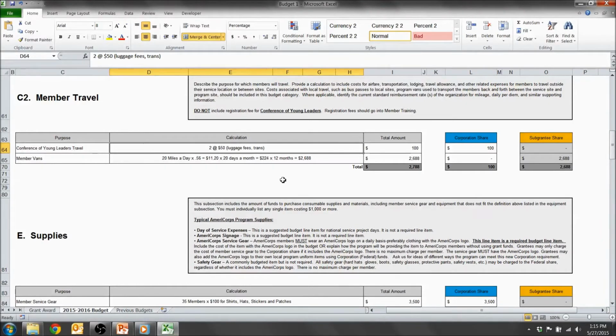And be sure not to include their COIL registration in this section. That would actually go into the member training section later in the budget. Some other examples of member travel would be travel from the program site to the service site. A lot of our programs are using member vans, and you'll want to show your calculations for your van expenses.